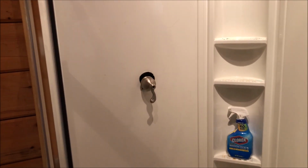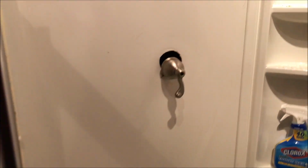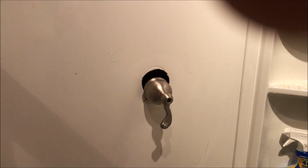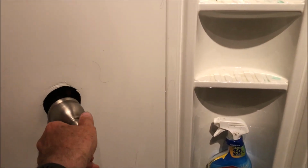Well, I turned the hot and cold on underneath the sink. So the water is coming in here. I heard that cartridge, I heard that little piece that floats back and forth, I heard it slam to one side, so obviously it is still working. So now we'll try turning on the cold.